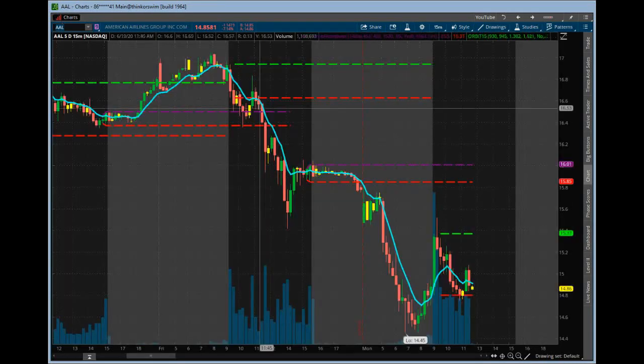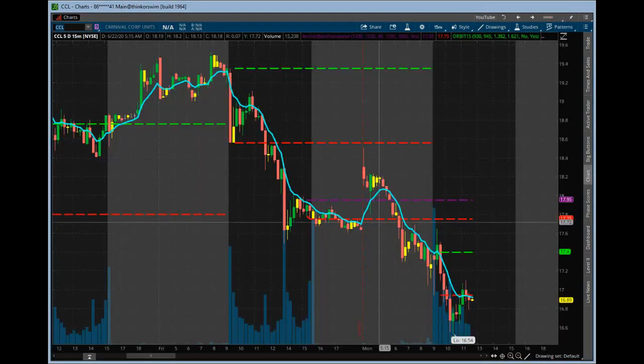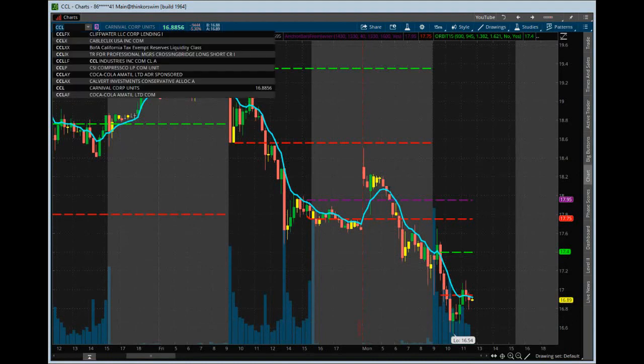So the airlines are a little bit weak off of that expanded Corona news going on. We had CCL as well. Big move down here this morning, so that was one that we pointed out to our members. We traded this on Friday for a nice move. We said it might make a nice swing short, and it did. So good job on that one.